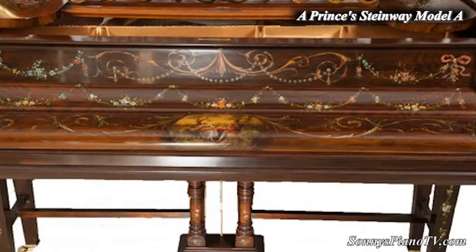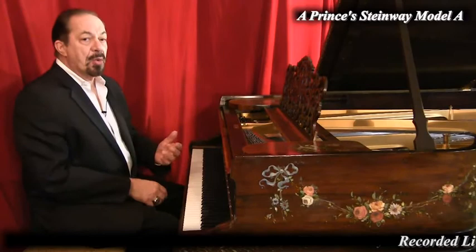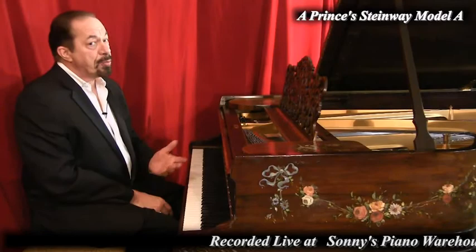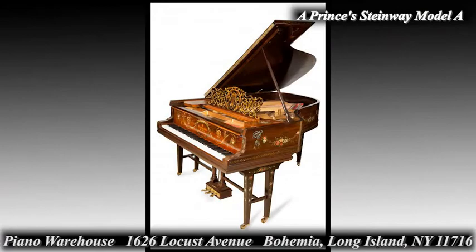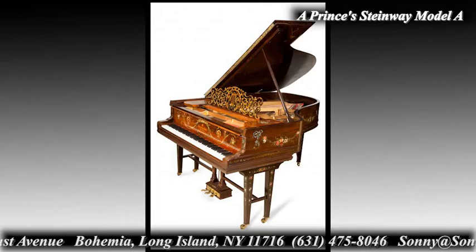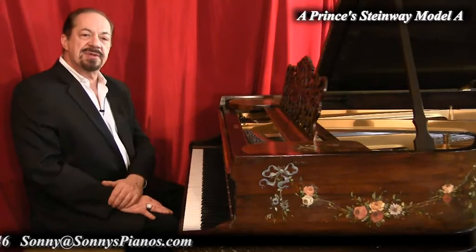So, wherever you are in the world, we could most likely get you this piano. We're recording this live in our warehouse on Long Island in New York, where we ship nationwide, we ship worldwide. So if you're interested in this piano, just email me or give me a call and we could talk about it. Yeah. This could fit in a living room. This would be something to put into a hotel lobby, into a palace, into a casino. Pianos go everywhere. And just beautiful, beautiful piano. Just so proud to have another beautiful piano to present to you and share it with you.